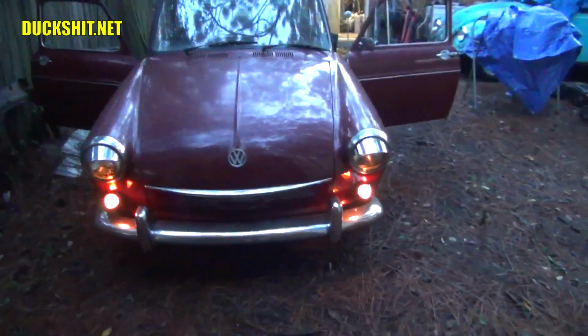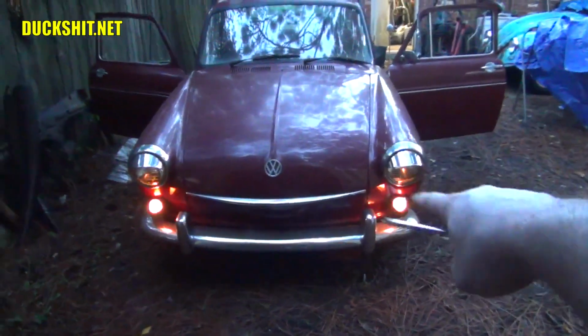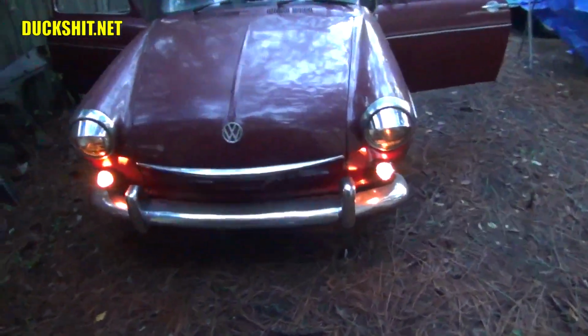All right, let's check the front. We've got running lights on both sides and we already know both headlights are working. We do have to check the ground on this side though, and that's under the hood. So let's pop the hood.